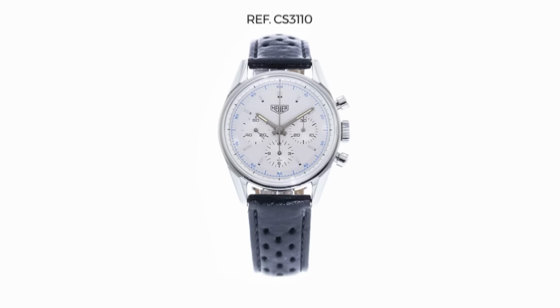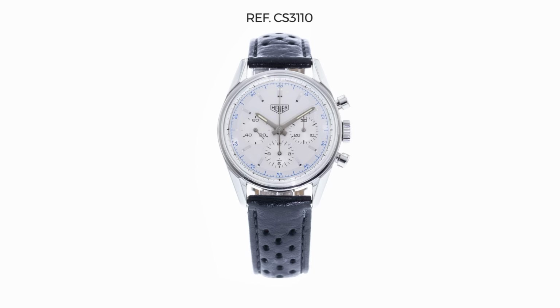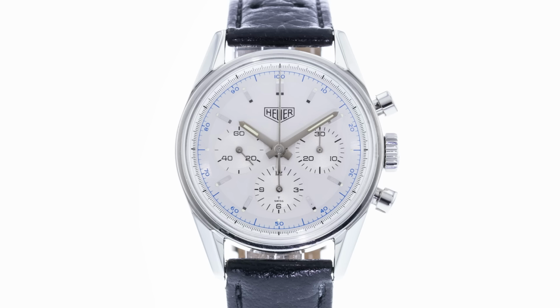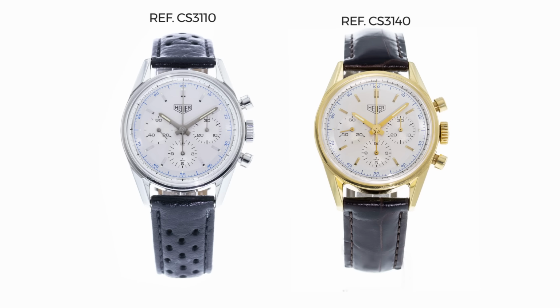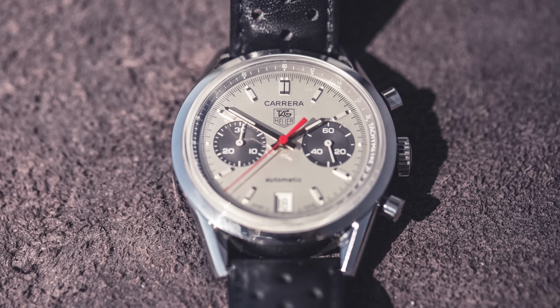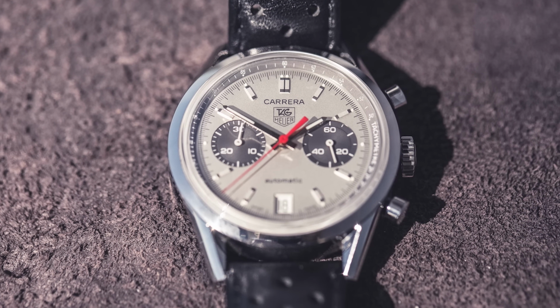Another really cool option is some of the Carrera reissues. Particularly, I love the 1964 reissue of the Carrera, and that on a leather strap is gorgeous. You can also occasionally find that in precious metal. So those options to us do a better job of creating a sleek dress watch that maintains a lot of that Heuer heritage. So lastly, in the dress category, we want to mention the Monaco.